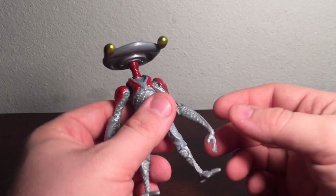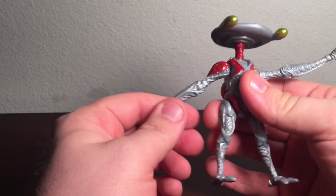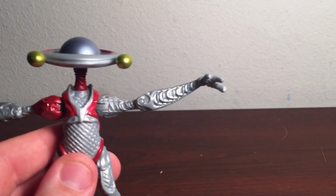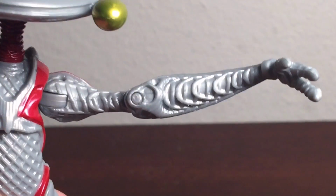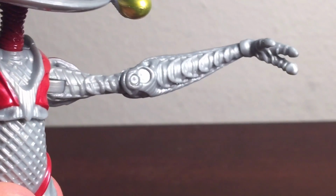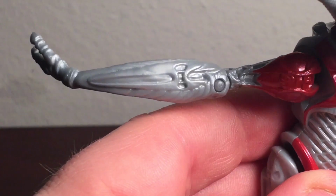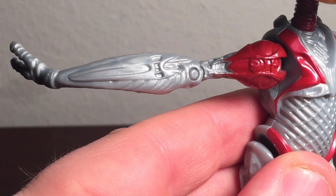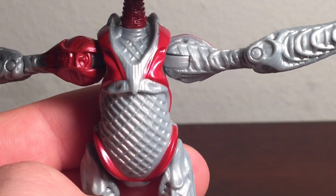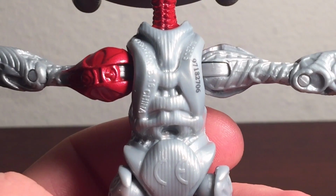Other than that, I will say, let me rotate his arms a little bit, both ways. That way you see the front and back of each arm. He does actually display some nice details. He does have some nice molding details in both the inside of his arm as well as the outside of the arm. Give it that mechanical kind of look to it. Not to mention the front of the body, the back of the body.